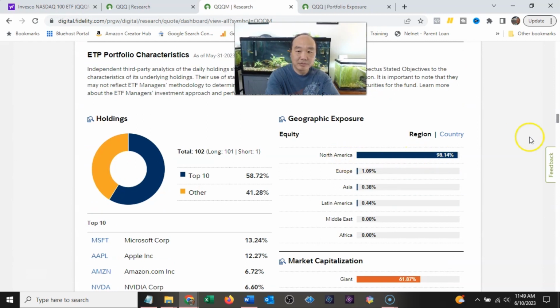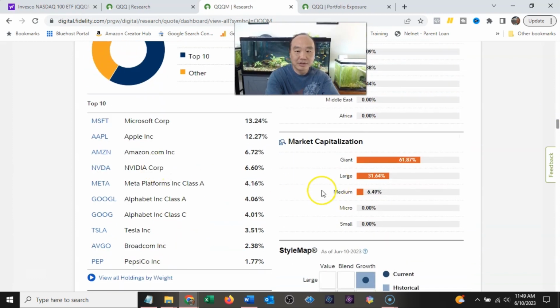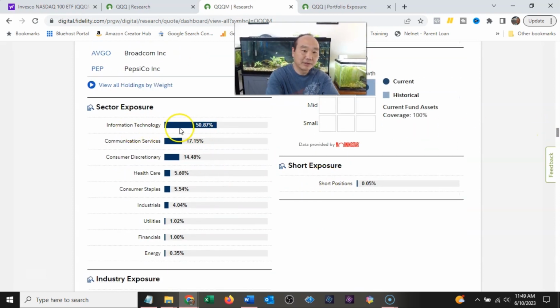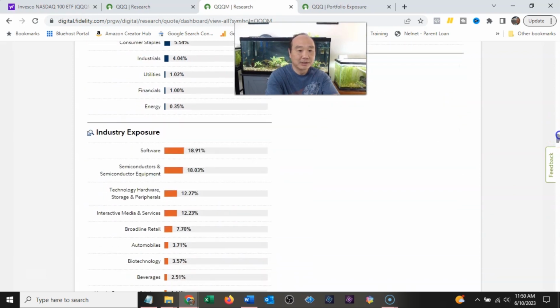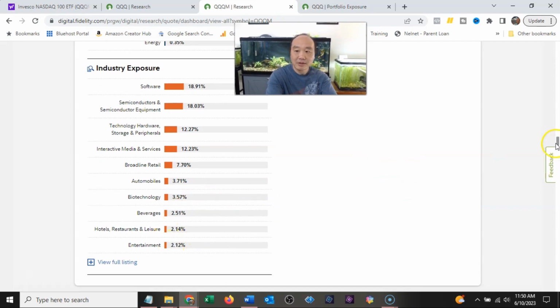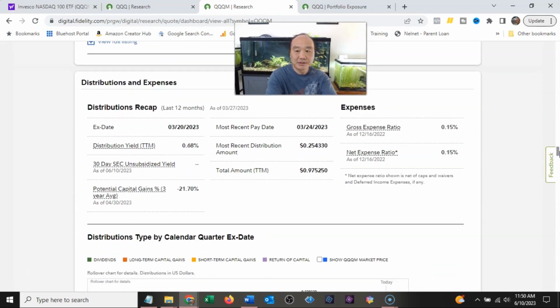It's mostly in North America, mostly United States companies. We talked about the holdings, market cap, giant companies, mostly large companies, and a few medium-sized companies. Definitely a large size. And we talked about the sector exposure a little bit, but let's talk about it again. IT, communications, consumer discretionary, healthcare, staples, industrials, utilities, financials, energy. I guess a little bit of financials, but mostly not. Most of the industries: software 19%, semiconductors 18%, technology hardware, laptops, storage, that kind of thing 12%, media 12%, retail 7%, even cars, probably Tesla, right? Tesla's included in there. Biotech, beverages, hotels, and entertainment. So got a little bit of everything in there, so it's pretty diversified, except for financials.